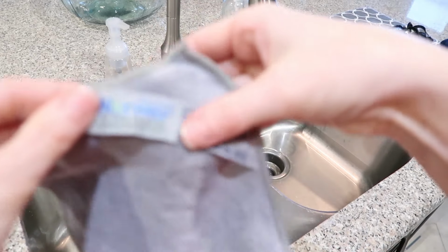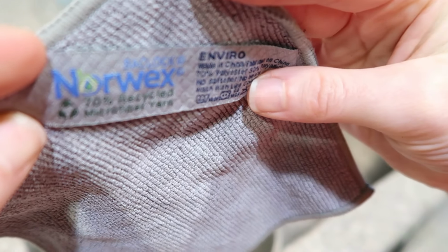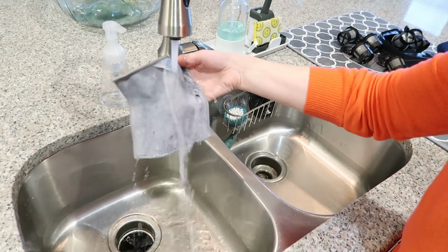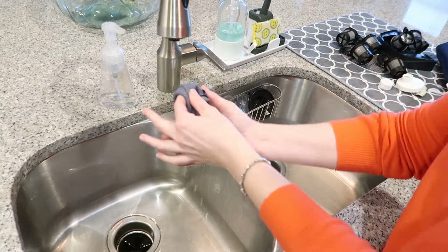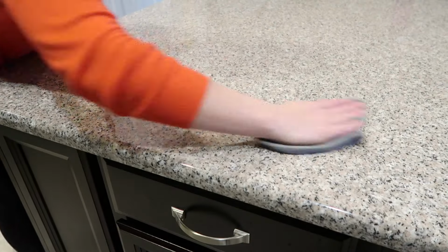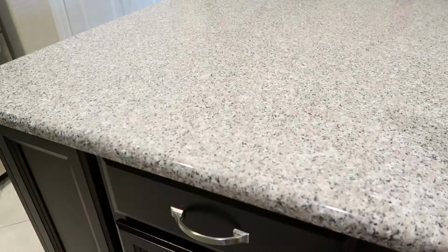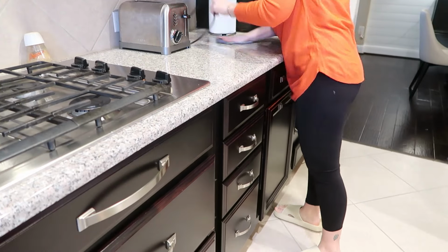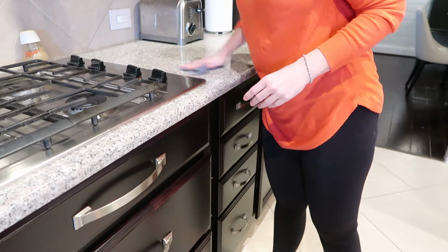So I am using the Norwex Enviro cloth here just to give my counters a quick wipe down. I have been using these for over a year now. I absolutely love them. You just wet it, wipe down your counters, rinse it out, and let it dry. I think you're supposed to let it dry for 24 hours. It is supposed to trap all the dirt and germs, and it does an amazing job at picking up all those tiny particles that I feel can be left behind on a regular microfiber cloth. And I feel like I clean my counters a lot more frequently than before, than having to take out a cleaner and all of that.